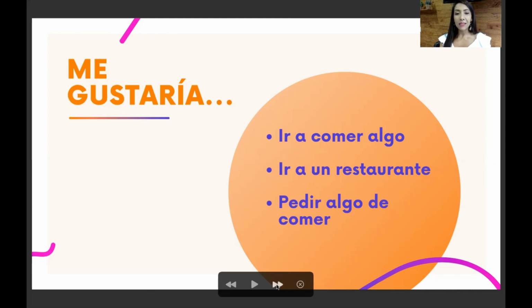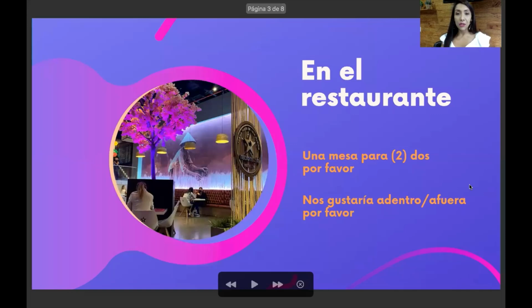Okay, bien. So if you decided that you were going to a restaurant, let's go to a restaurant, right? Vamos a un restaurante, entonces. En el restaurante, at the restaurant, the first thing that probably you will be asked will be a table for how many. So the answer will be una mesa para dos, por favor. If it is two of you, a table for two, please. Una mesa para dos, por favor. Table for two, please.